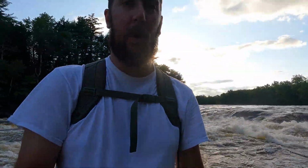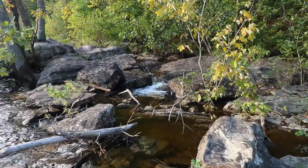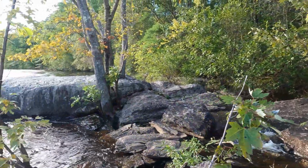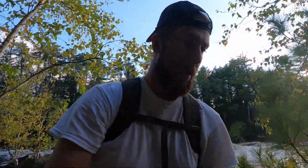Mainly because the rocks are really slippery. And the currents, obviously, I mean, you can see behind me, the currents are really strong. So I would assume maybe in the middle of summer when there's not so much water, not so much rain, it's probably not nearly as bad. I ain't going in right now. I'm gonna hang out here for a minute, and I will check back in with you guys in just a moment, as long as I don't go swimming on accident.